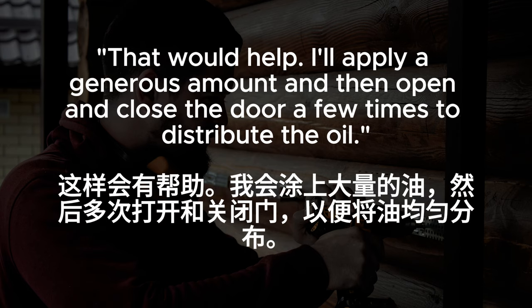That would help. I'll apply a generous amount and then open and close the door a few times to distribute the oil.